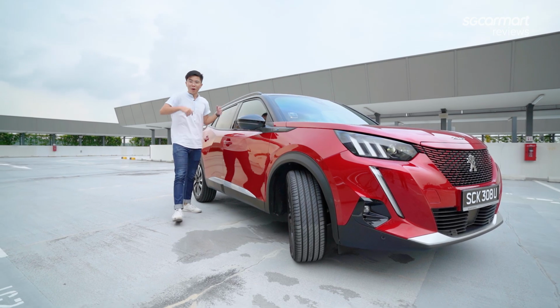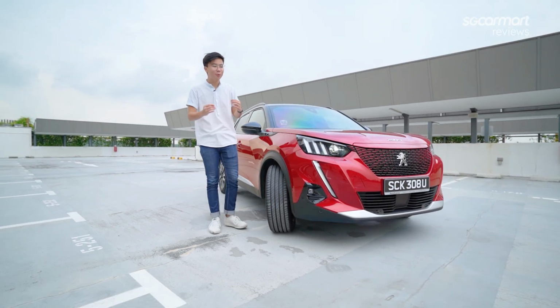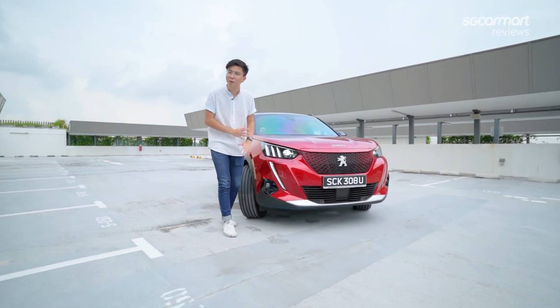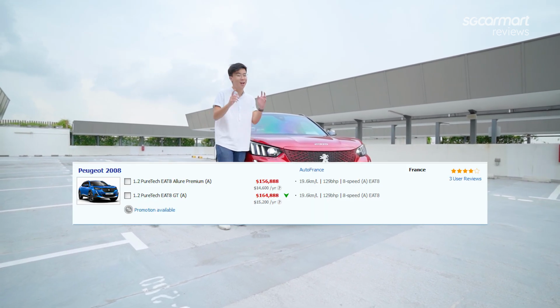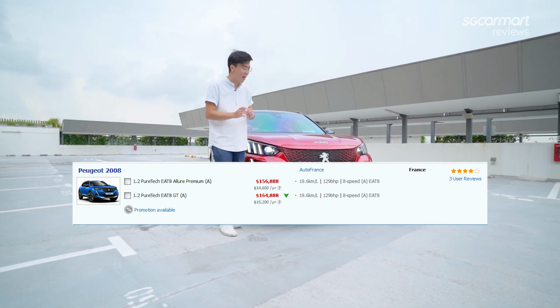So that's it for the first look at the all-new Peugeot e-2008. Pricing-wise, Peugeot says that they'll be pricing this around the same price as the petrol variant of this car. So that's definitely something to keep an eye out for.